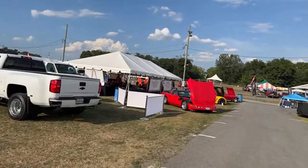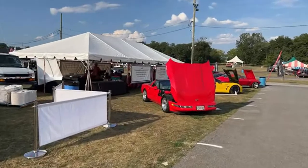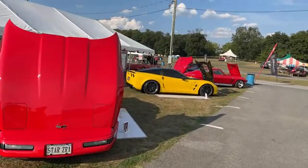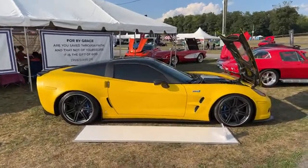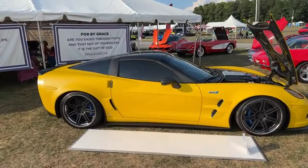All right, guys. Like I said, we're trying to bring you Corvettes of Carlisle in a live manner. I know the live video quality gets really smashed on YouTube. I don't know why. Ask YouTube. I do my absolute best to bring you the best possible quality. This is a C6 ZR1 that is stealth wrapped, guys.